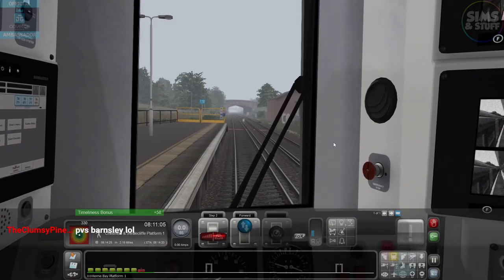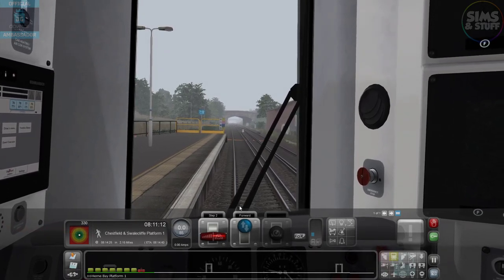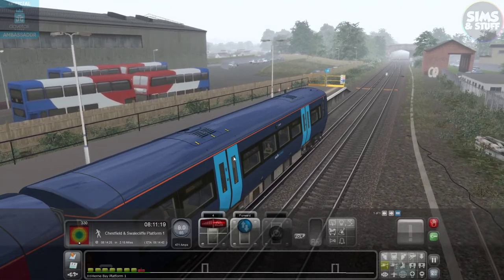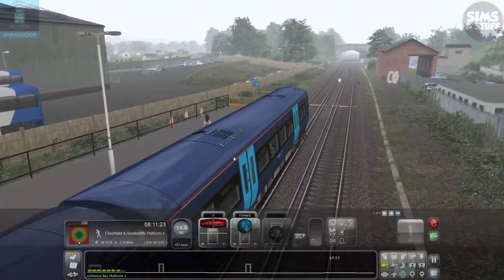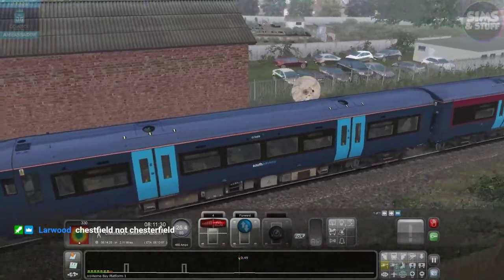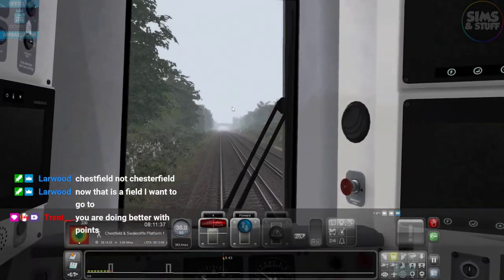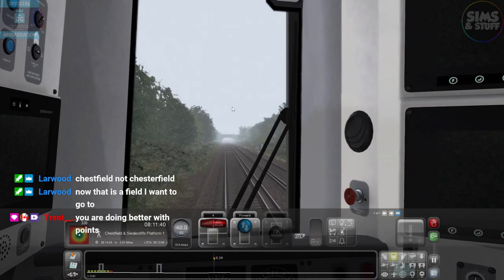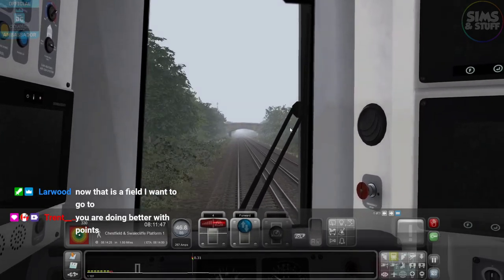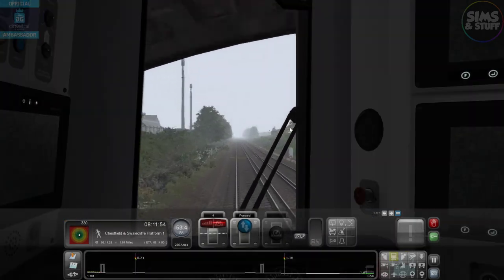Chesterfield and Swalecliff, platform 1. That was a whistle. Well, it wasn't a whistle. That was a, you know, so 330 of the points we've got for this one as well. Yeah, that roll of cable wouldn't be there, would it, in reality? That'd be grabbed and taken to the nearest metal dealer. Chesterfield, not Chesterfield. Oh, yeah, it is Chesterfield. Definitely never heard of that. But that's a field I want to go to. What, full of bits of furniture.